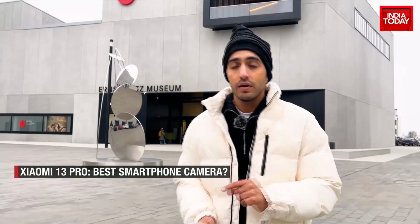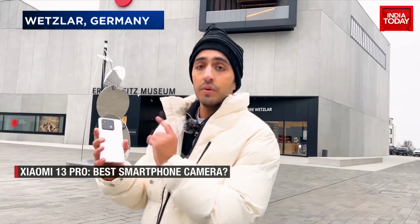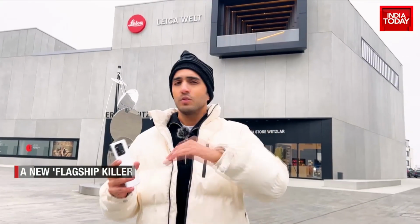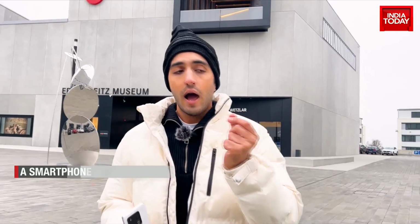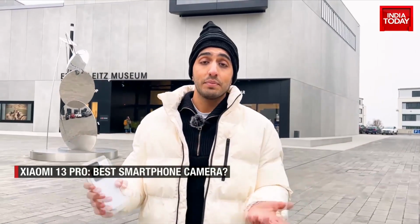We want to talk about a phone they've actually co-engineered, when you're talking about the camera system, the Xiaomi 13 Pro. And look, there's branding on it saying co-engineered by Leica, and you've seen this with OnePlus and Hasselblad, Oppo and Hasselblad, Vivo and Zeiss, and you see a lot of these things, but how often are these gimmicks, and when does it actually happen that these turn out to be game changers?